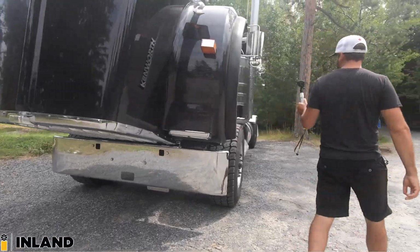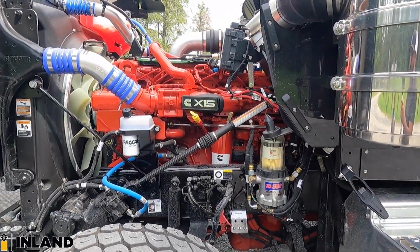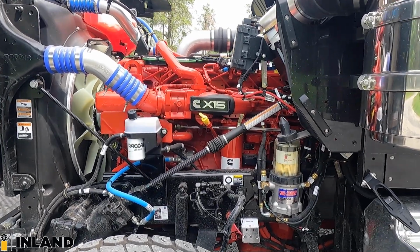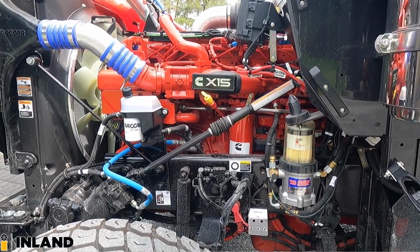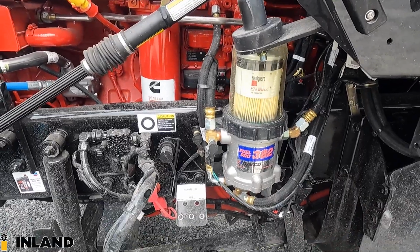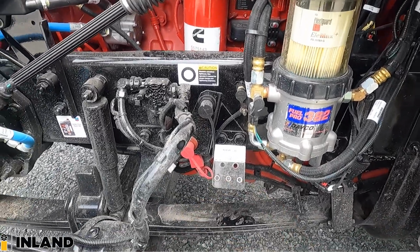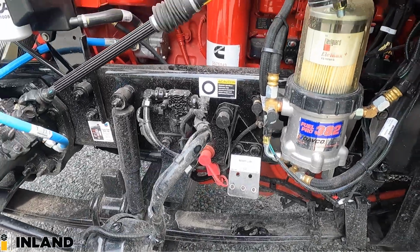All right, so under the hood, we have the Cummins Performance Series. It is the 565, but it is a 2050 torque rating, so it has a high torque capacity for getting that stump pulling power, if you will. We have the Davco 382 fuel water separator, and then we got the remote lube terminal along with the battery boost terminals, which I put on a lot of the trucks that we build.